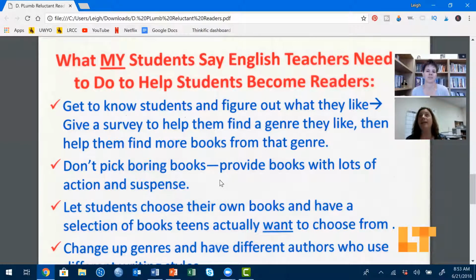And they can't always put it into words, but they'll tell you when they say, I don't like this book, it's dumb. If you do a little bit of digging, you can get to what it is that's not hooking them. Is it that they don't identify with the character, or the pacing is too slow? I even had kids that would disengage from a book because there were too many words on the page, not enough white space. Those were things I never really thought about until I started talking to kids about what they needed in a book.